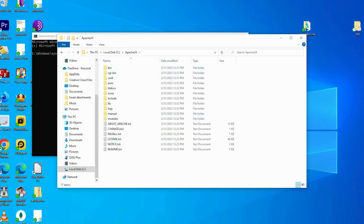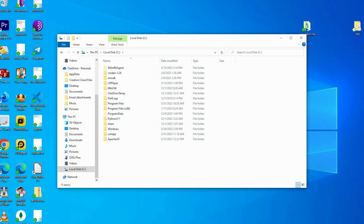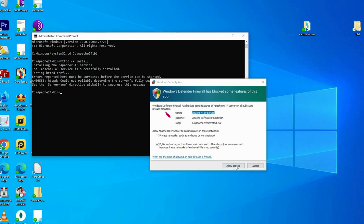Now open the Apache bin folder. Copy this folder link. Open command prompt. Go to the Apache bin folder. Write this command httpd -k install and press enter. Accept this Windows firewall permission.